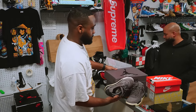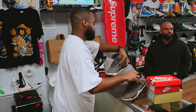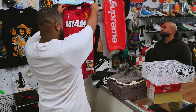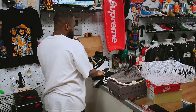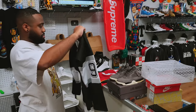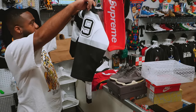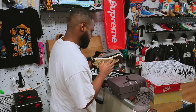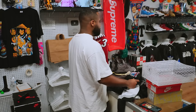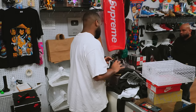I think we better get 140 for each. 140 for each? They're both authentic. Probably at like 100 here. If we took this one, probably only like 50. Here, probably like 130.